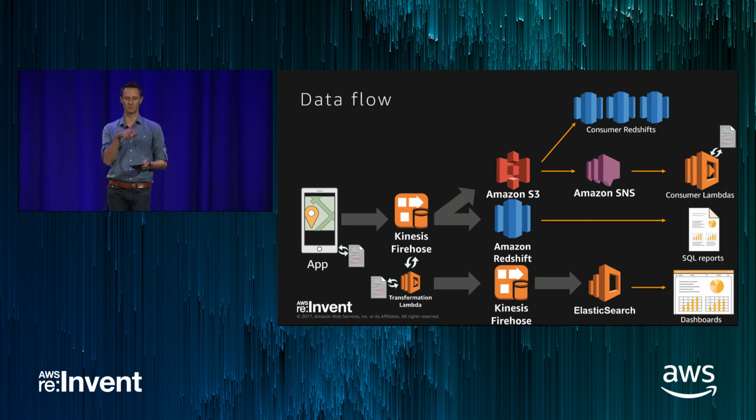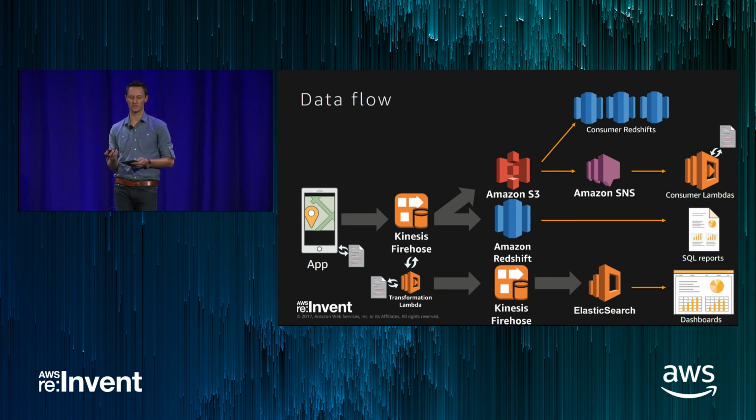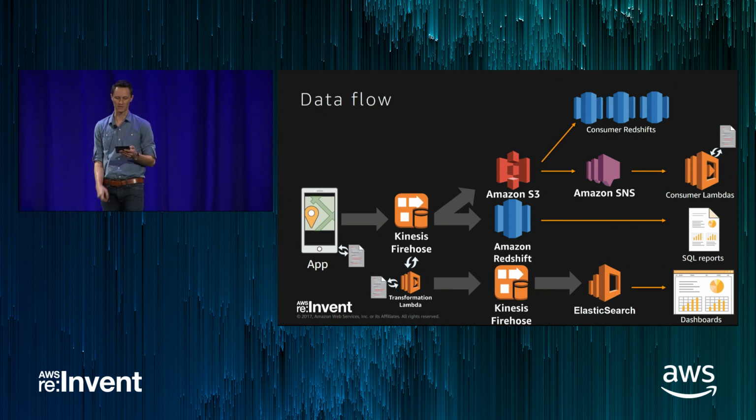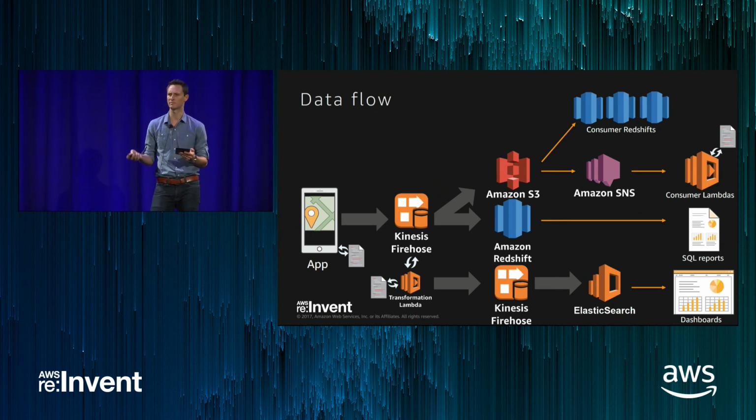We had two Lambdas that were doing similar things, and we combined all of that in one place, since you have this convenient transformation Lambda in the Firehose that lets you process and transform your data so that it's easy to load into different data sources. You can certainly write that code in your own Lambda function, but Firehose handles that for you and just makes that data binding between things a lot easier.